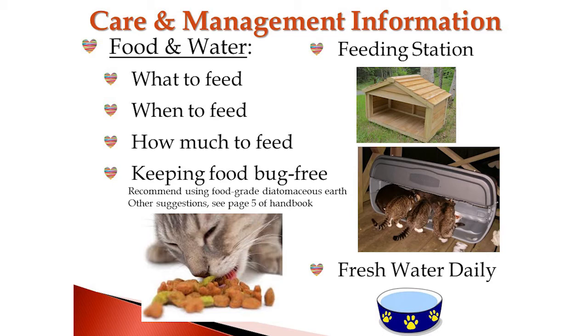Wet food is great for baiting your live traps with, but since it freezes in the winter, attracts bugs the rest of the year, and isn't great for their teeth, we don't recommend a steady diet of it. Water needs to be in plentiful supply, particularly in the hot summer months. In the winter, check dishes frequently to make sure they haven't frozen.